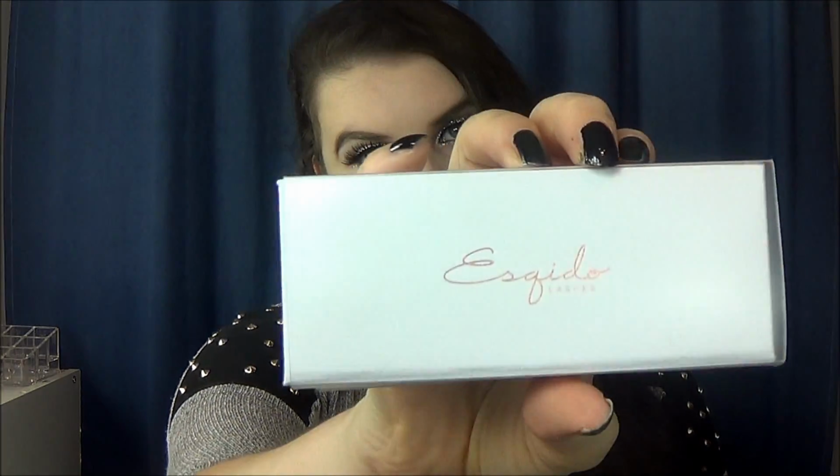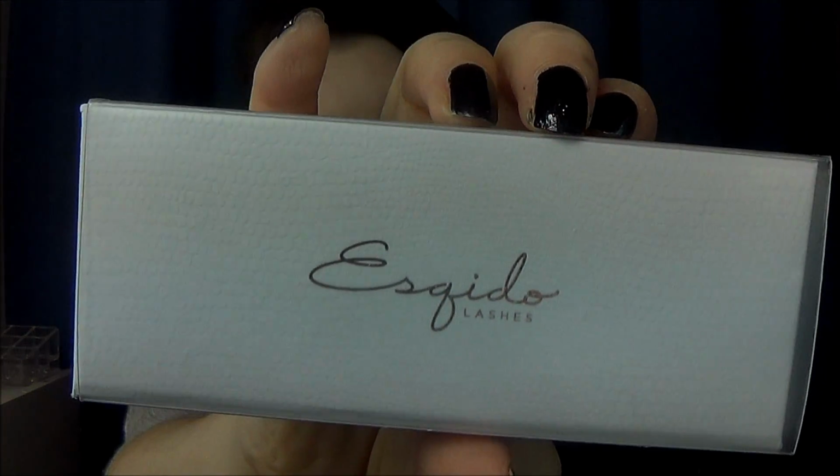I bought a couple more pairs of false eyelashes from Esqido. These lashes are beautiful. They had a promotion on, deal, special, whatever, at the booth where if you bought 2 pairs of lashes, you got the lash glue for free. And it was $25 for each pair of lashes.